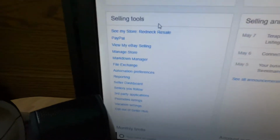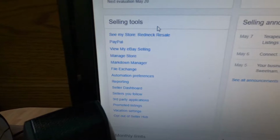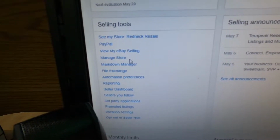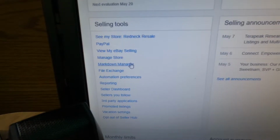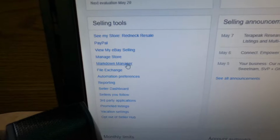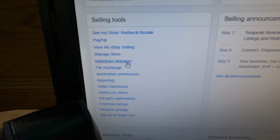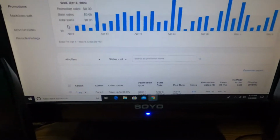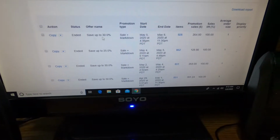Anyhow, I think I got this thing working. Let's jump over here and I'll show you how to run a sale on the eBay store. So go to your Seller Hub on eBay. Once you have a store, you can have the Seller Hub, and you can only run sales if you have a store on eBay. You want to go to this right here where it says Markdown Manager. Click that, and then we're going to see these are all my sales.